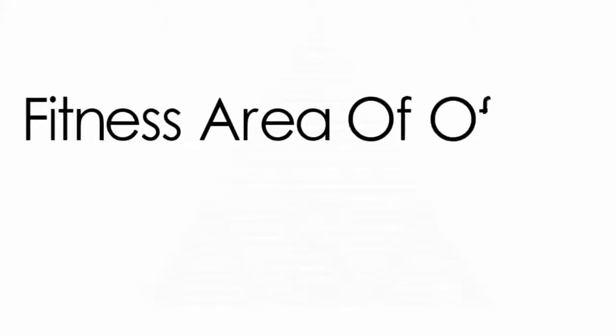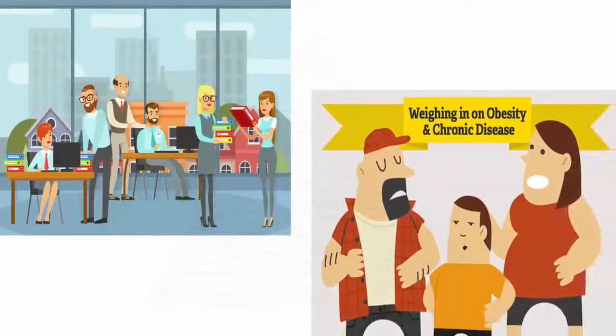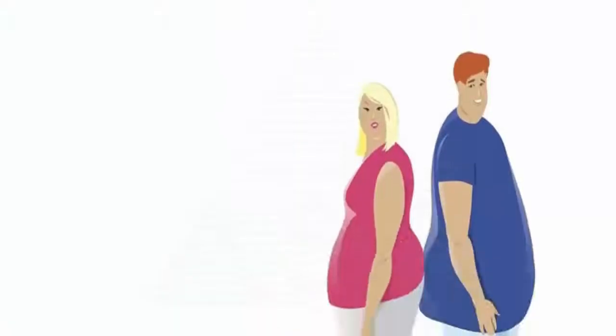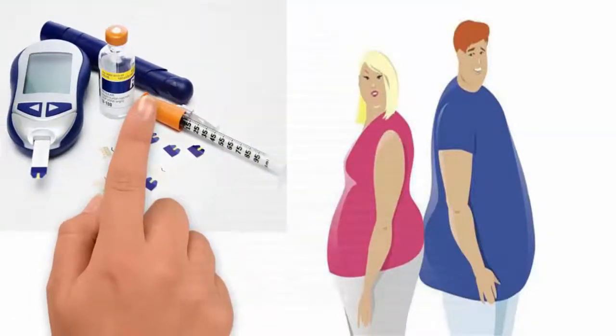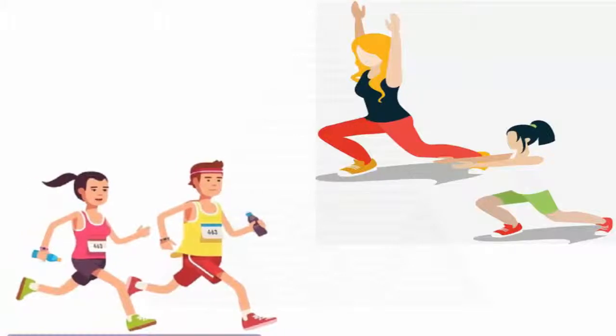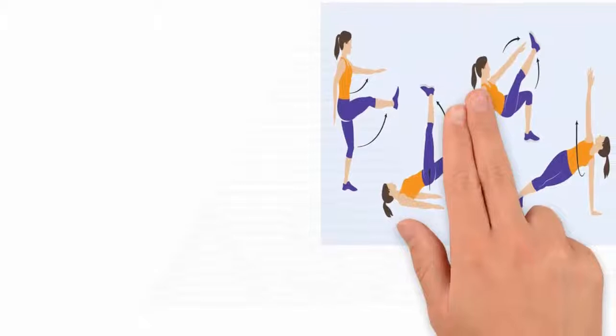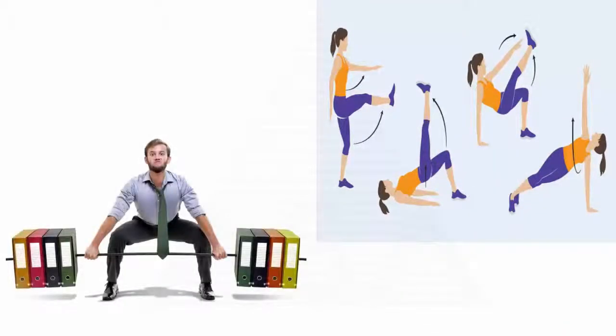Fitness area of office. Office spaces are set up to require little movement, making it easy to gain weight and increasing the risk of obesity and diabetes. We should get regular exercise, even if it's a little activity here and there. Many of us already work long hours that make it difficult to get out for a run or jog. The easiest exercises we can do at our desk or in our cubicle are simple stretching and in-place exercises.